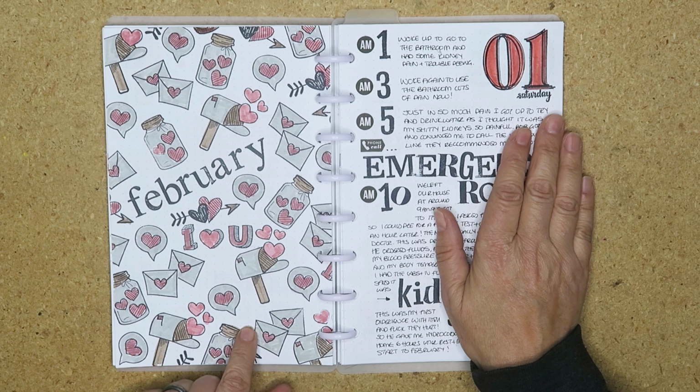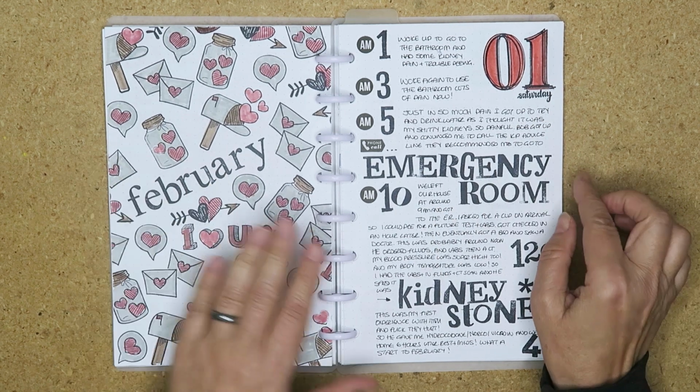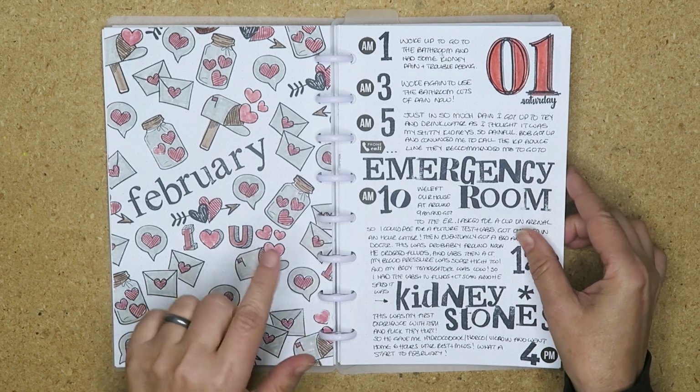This is Dollar Tree stamps. These are Dollar Tree as well. And then I just coloured it in. I like it. I like it quite a lot.